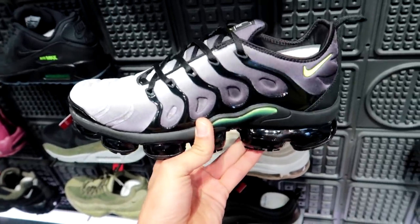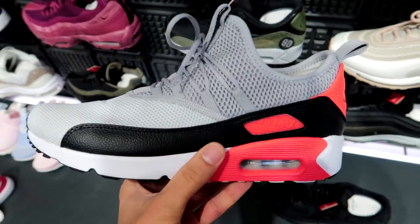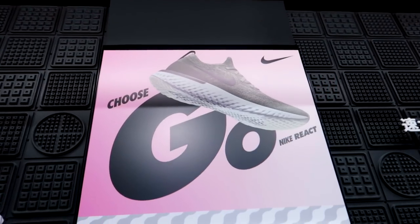I like this colorway on these. They did it really well. Air Force One Lows in this like black and marble colorway. These are really wild. I like these a lot. Air Max 90 EZ. This looks really strange in my opinion. It looks like a fake Nike sneaker.